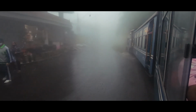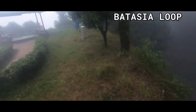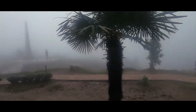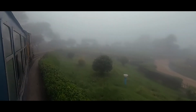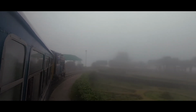You can see, guys, we are going downhill now. In order to negotiate a descent of 1,000 feet, the toy train makes a spiral loop at Batasia. There is a war memorial dedicated to the brave Gurkha soldiers of the Indian Army. On a clear day, you can get magnificent views of Darjeeling town and Kanchenjunga peaks from here.